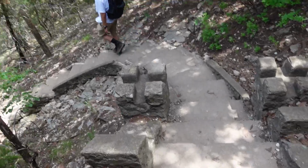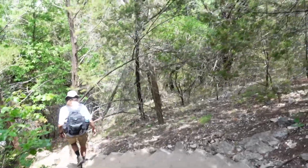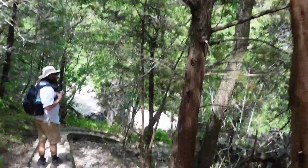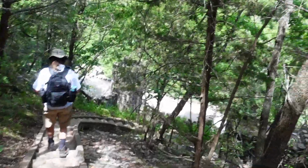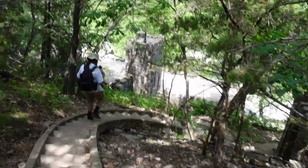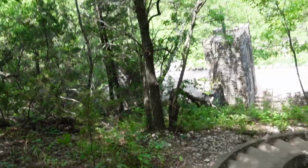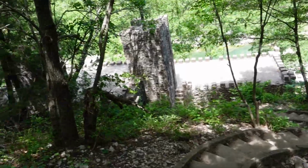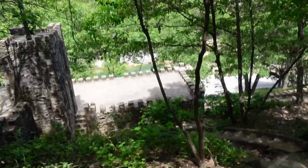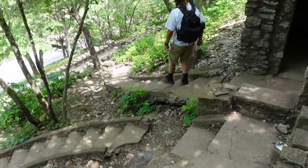Okay, so now we are going to descend these steps, which should be somewhat easier. I mean, this thing just whines and whines. Now, imagine carrying groceries, okay?